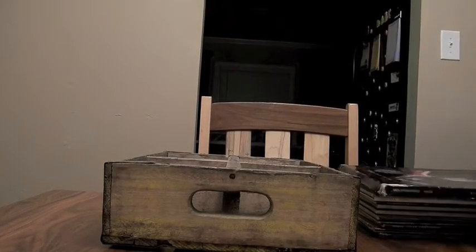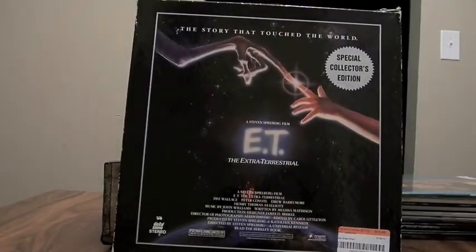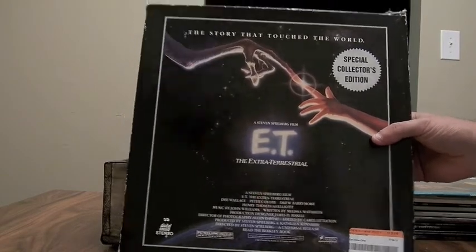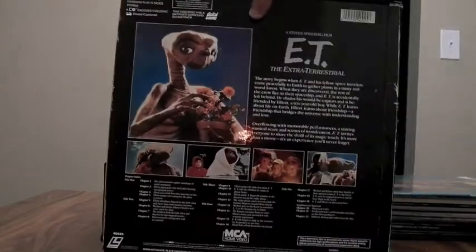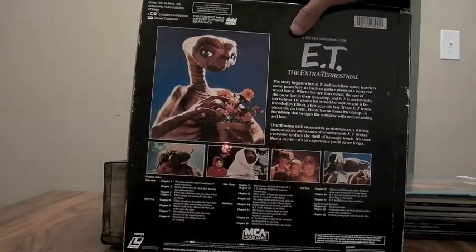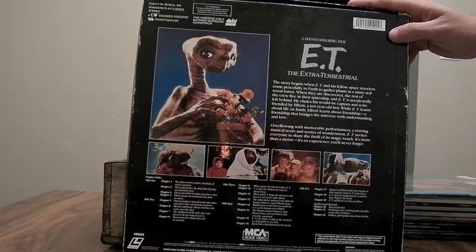This I'm really excited about. Collector's edition of E.T. It's a little beat up. I'm going to keep it in as good condition as I can. It comes with 3 or 4 discs. It's on CAV, meaning that it's only 30 minutes to a side. But this was like the movie lovers edition and the home format lovers edition. So that artwork's insane. I love it. So that's E.T.